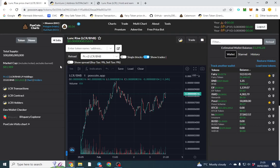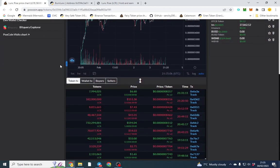Join the Telegram. They're a very active community. New blood coming in all the time. There's always, like I said, volume on the chart.